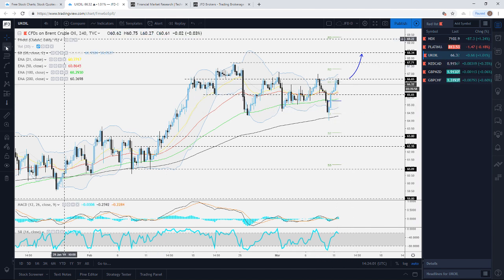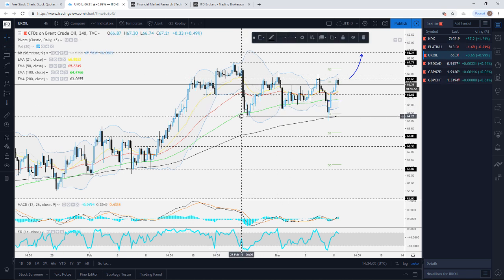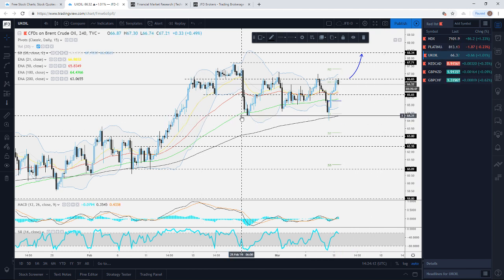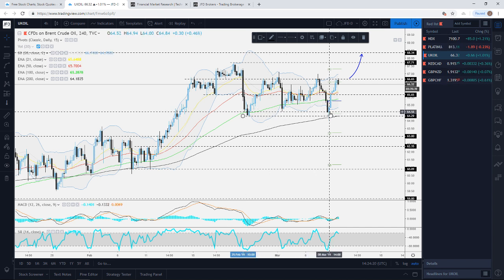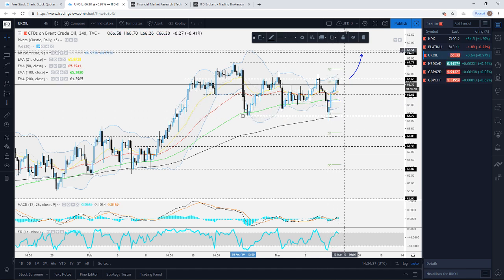The only thing is that we're going to remain still very cautious here, because basically we would like to see another good drop below the 64.30 area, approximately there, which held the price nicely from dropping lower on the 26th of February. Of course, we did have this undershoot on the 8th of March on Friday, but you can see that the price quickly got back above it and traveled higher.